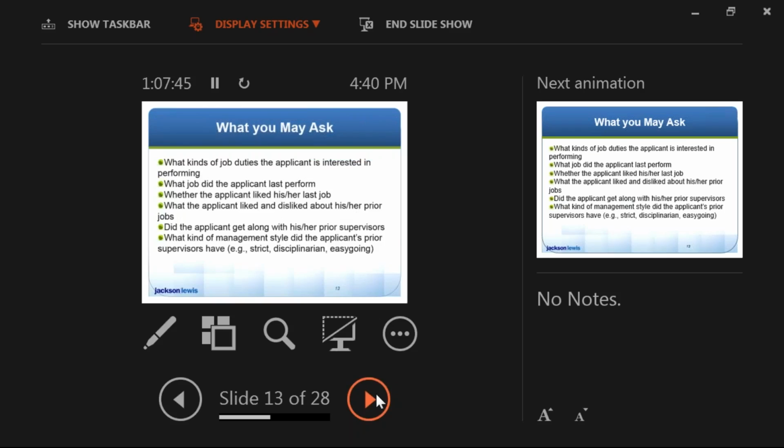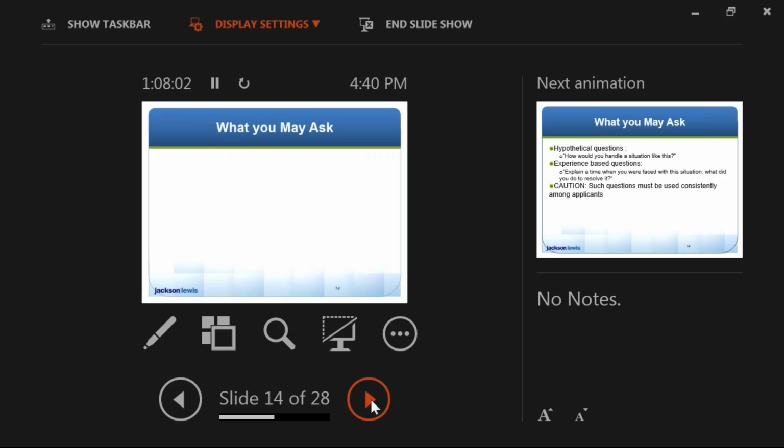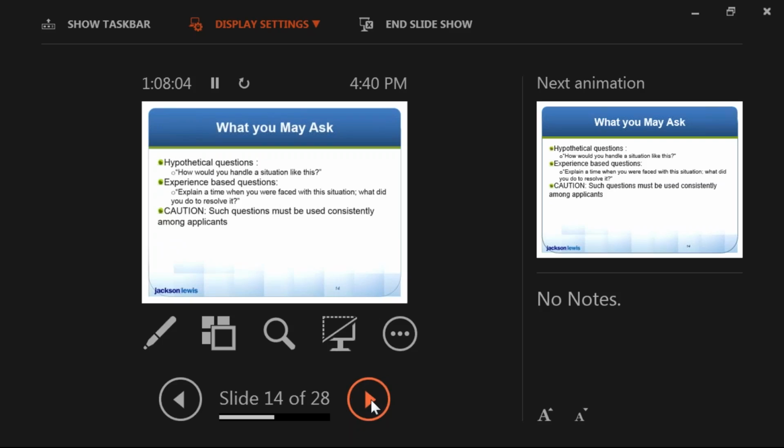What was the management style that you liked the most? What was the one you liked the least? More questions. How would you handle a situation like this? So you could take an actual work situation, perhaps something that's happened recently at your business, or a whole list of recent things. Think of the top 10 toughest situations that you faced in this particular job, or that the current work pool faces on a regular basis that you want this person to respond to.